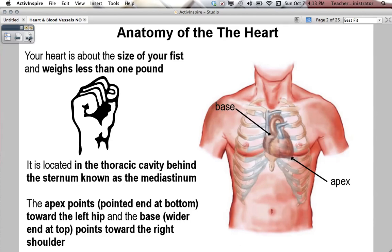So today's lecture is going to focus on the heart. We are going to study anatomy as well as some physiology of the heart. We won't get to all the physiology of how the heart does its job, but we'll get to a little.